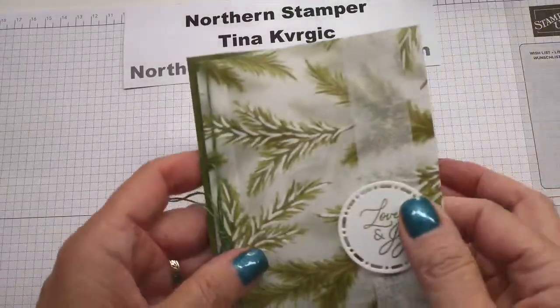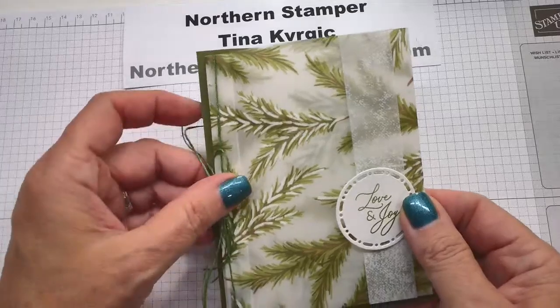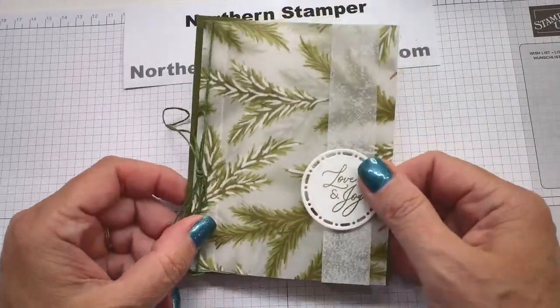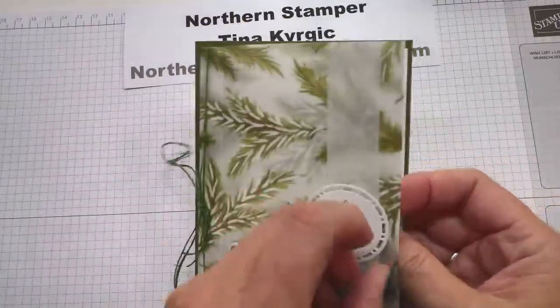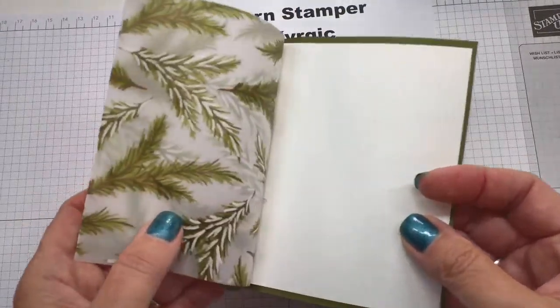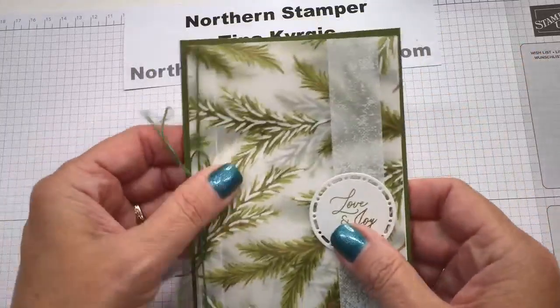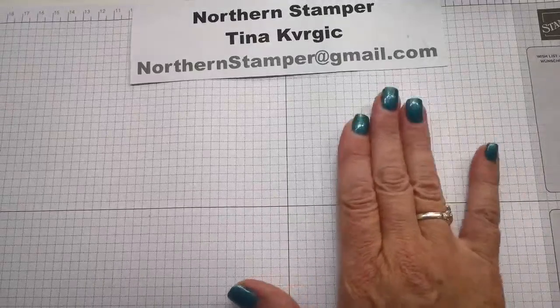I wanted to show you the DSP. So this is actually the vellum. This is not the card we're going to make, but I wanted to show you. I had some pieces left over and I was making up some cards and I used the vellum as a fold over for a card and it turned out really cute. So I just wanted to show that off to you. All right, enough talking. Let's get going making a card.